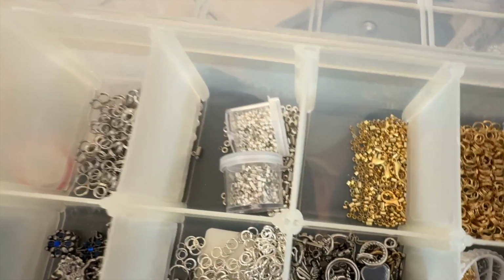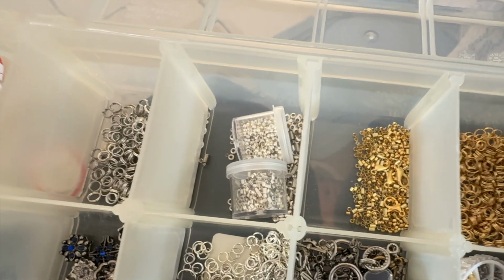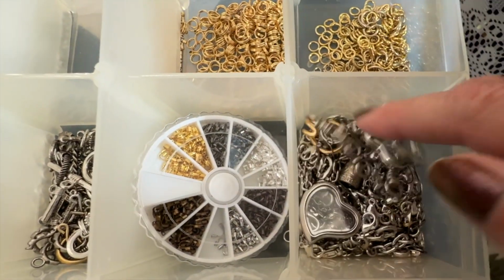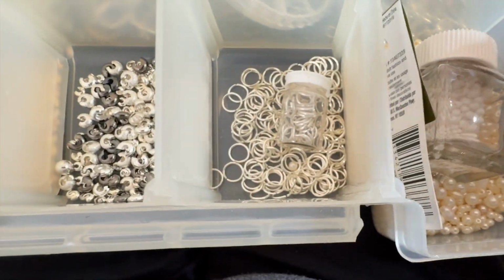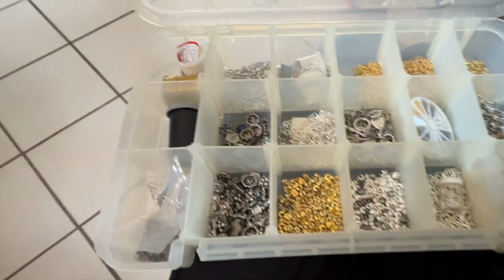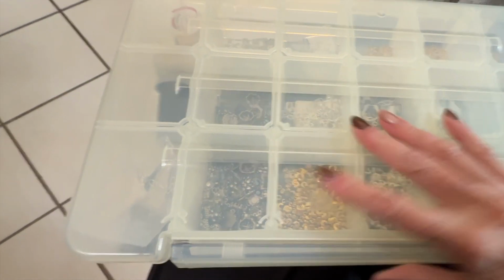And then these were also some extra connecting tools that I might need for one reason or another. And I forgot I had some pearls in here too. Sometimes I forget what I've got, but anyway, those are super important for putting everything together.